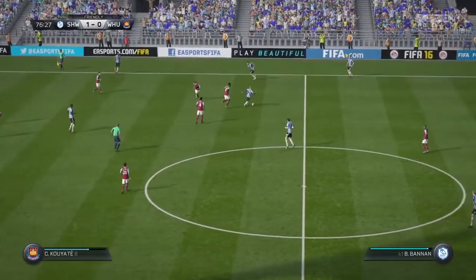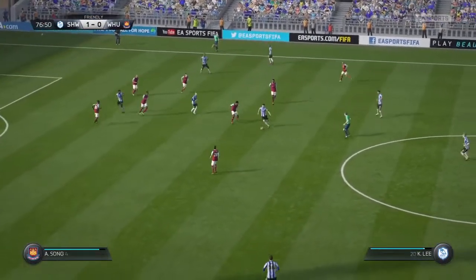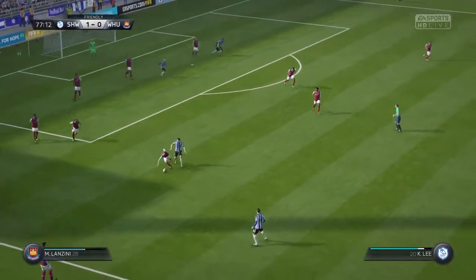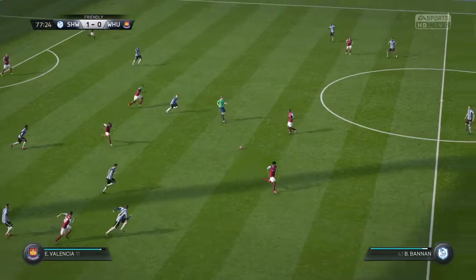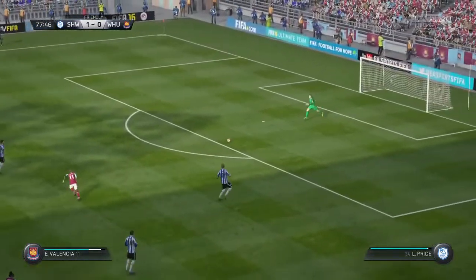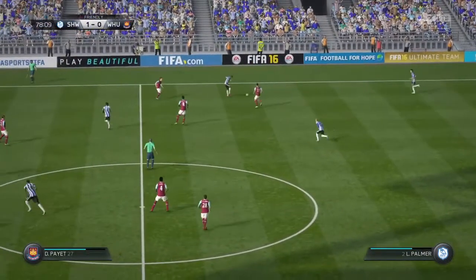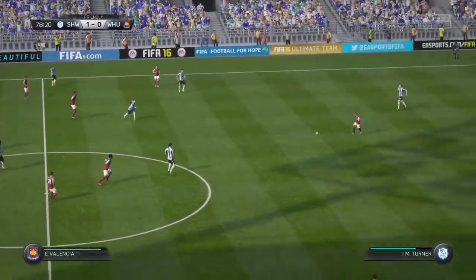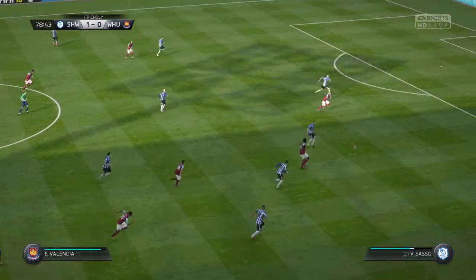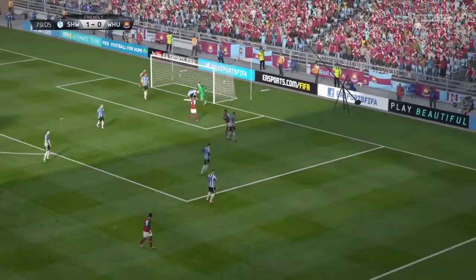Barry Bannon. Palmer. Football is a passing game, and goodness me, they're passing the ball around the opposition beautifully here. Yeah, there's been a good tempo to it, good movement off the ball, and they've made the opposition work really hard. Valencia. Victor Moses. Cleared the ball. He's put it out. It's gone out for a corner.